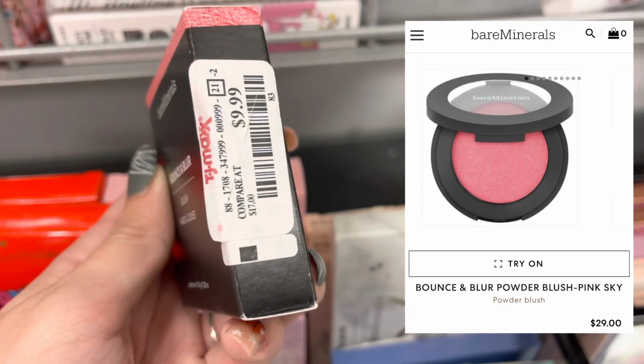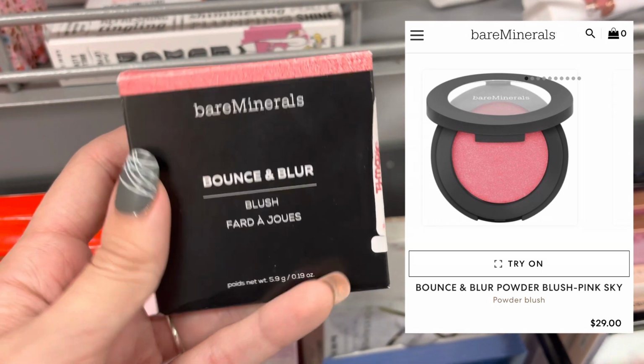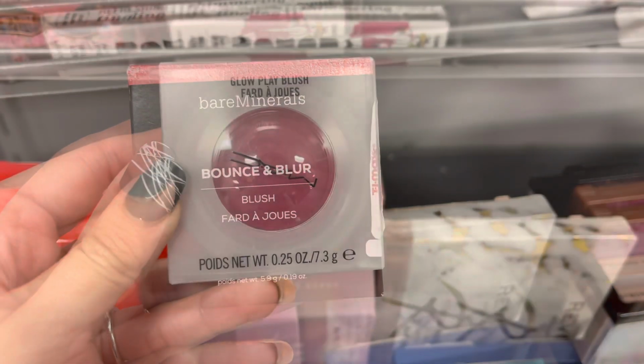Next we have Bare Minerals. This is a blush as well for $30 normally. It is like a really bright pink. It's called Pink Sky, I think the color is.